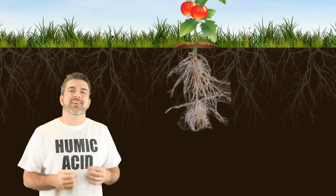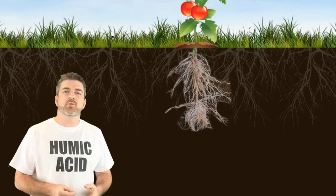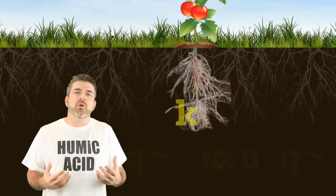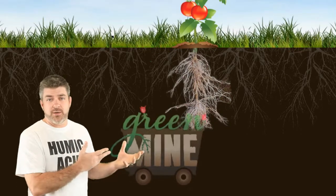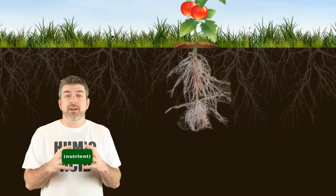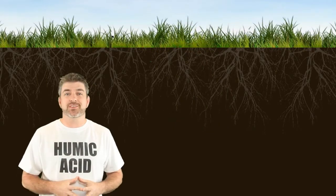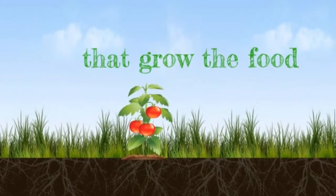The important part is that nature is extremely efficient when treated properly. Through chelation, we don't need to overuse and abuse soil additives and fertilizers in order to nourish beautiful and productive plants. Natural amendments, such as Green Mine, leverage the power of the natural process of chelation to bind and then change the charge of materials, to make nutrients more attractive and toxins less attractive to the plant's roots. And that is just one of the many ways that we feed the soil that feeds the plants that grow the food that feeds the family.